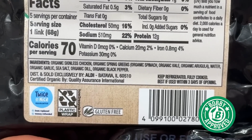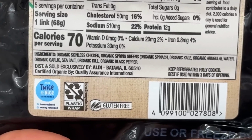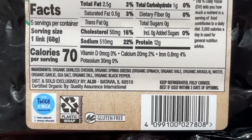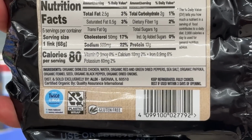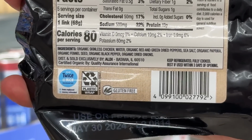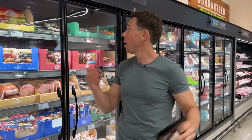But you're getting organic greens like spinach and kale and arugula, which are always on the Dirty Dozen, with real garlic, real dill, and black pepper. No lips and buttholes, no sugar, no natural flavors. And the Italiano has real Italian seasoning like peppers, fennel seed, and dried onions and paprika. These on the grill with that low carb hearts of palm rice, high protein, low carb, saving money, high five.